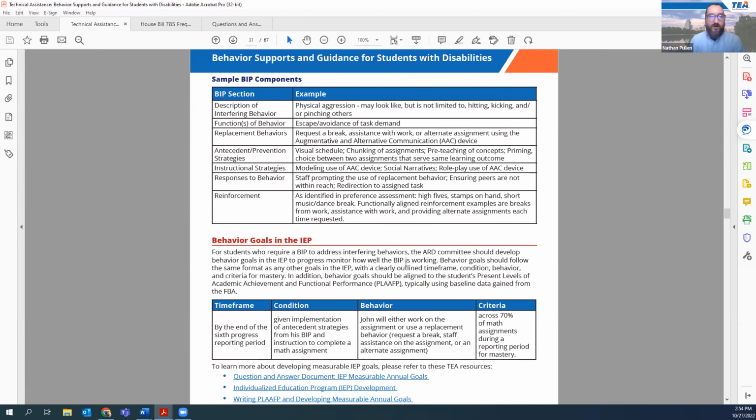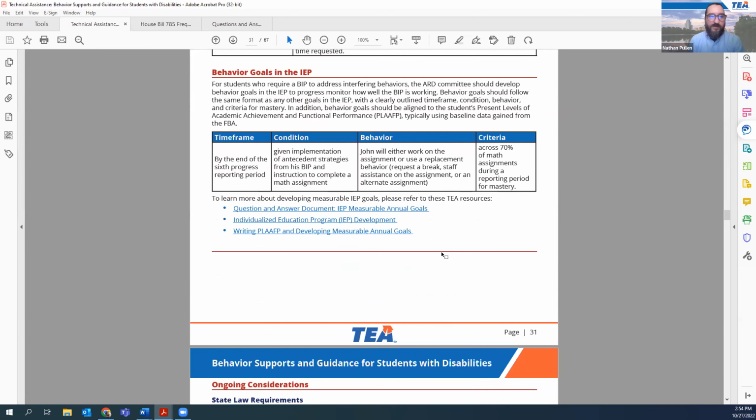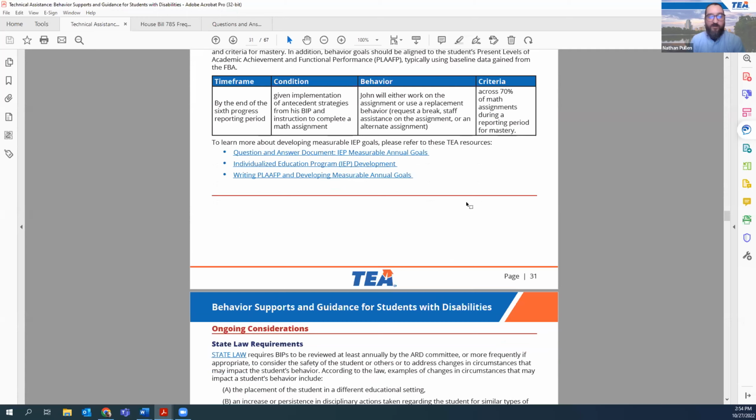We have kind of the mirror chart for the FBA here, which is sample BIP components. Within a BIP, you could have components of description of interfering behavior, the function or functions of that behavior, replacement behaviors that are functionally equivalent, antecedent and prevention strategies, instructional strategies, responses to behavior, and reinforcement. We do take that to the behavior goals in the IEP, and we've outlined, trying to mirror the other technical assistance document that Deanna pulled up earlier on IEPs, the same time frame, condition, behavior, and criteria, and an example of a behavioral goal.